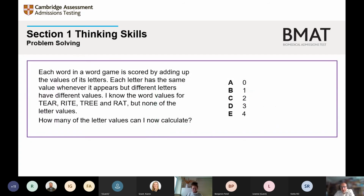Thanks, Rachel. Good afternoon, everybody. So yes, as Rachel mentioned, I'm going to show you some example questions and also give you an opportunity to have a go at a couple of questions as well. So the first slide you can see on screen here is an example of a problem-solving question.